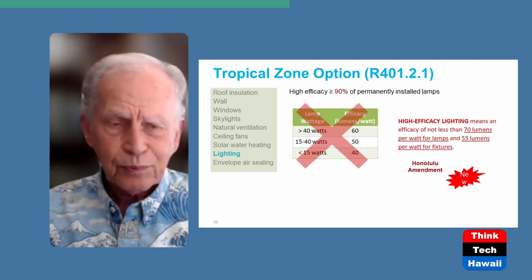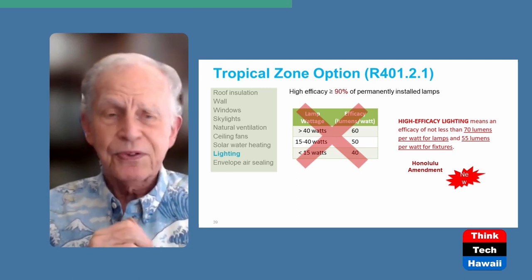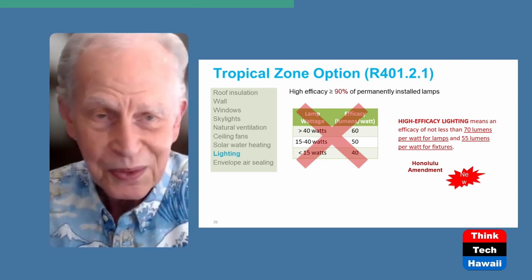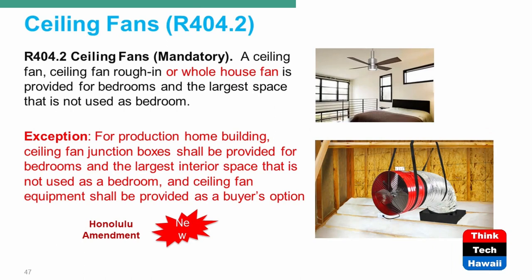So just a little side note, if you haven't converted to LEDs in your home, if you want to save energy and be more comfortable, convert to LEDs. That's what the code requires too, for new construction. Next slide, please. Ceiling fans.